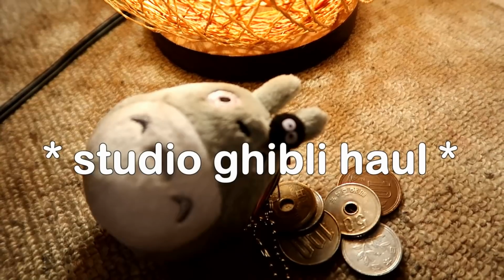If you go to Japan and you are a lover of Studio Ghibli, then I have a lot of recommendations, which again, I'll leave to a separate video, particularly around the museum. So if you want to go to the Studio Ghibli Museum, I have a lot of recommendations for that, so watch out for that video. But today we're gonna look at some of the great things that I picked up in Japan for Studio Ghibli merchandise.